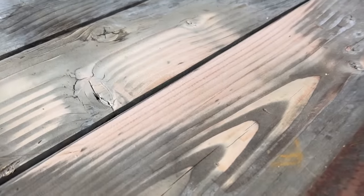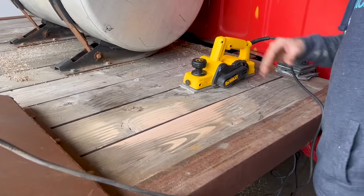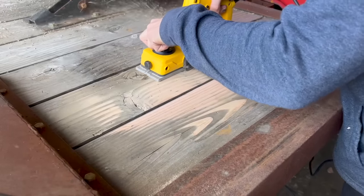Oh, I like that. You already started there. Looks pretty good. All right, try it. Let's see what naked oak looks like. Let's see what happens. What does clothed oak look like?